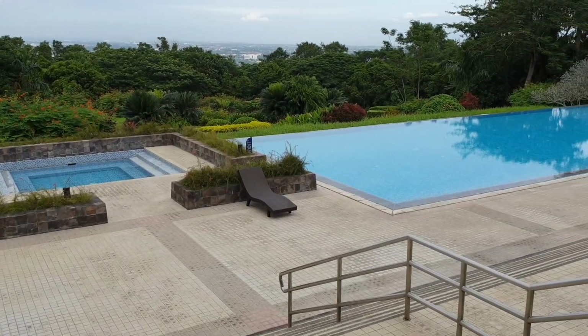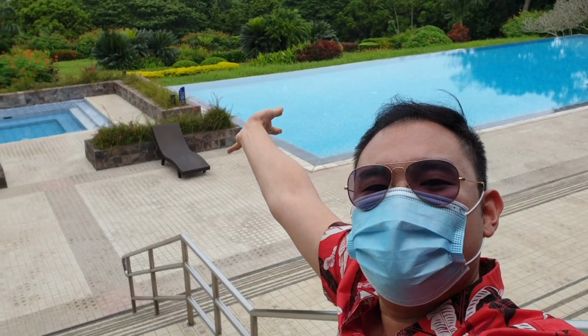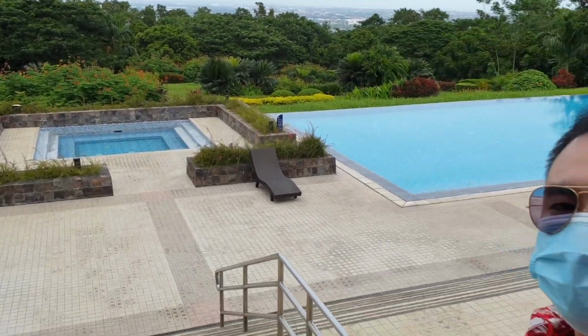So here is the infinity pool. I'm gonna show it to you guys. Super ganda. Right there. Look at the view, ganda. Amazing view, super ganda. Look. Super nice, diba? I love it.